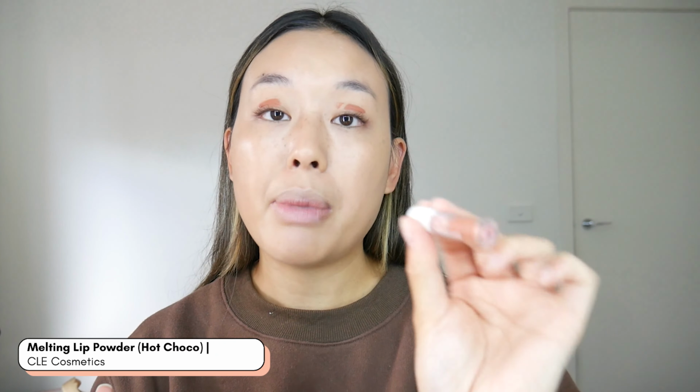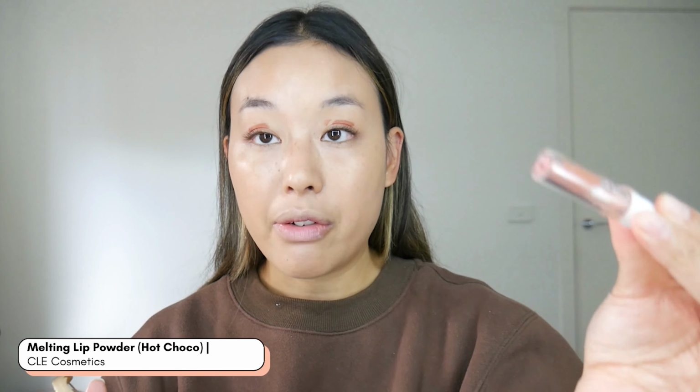Sorry, I am forgetting what to update you on, but I'm just using the Clay Cosmetics Melting Lip Powder in the Hot Choco color. My favorite color to put on the eyes. Sometimes I even put on the cheeks because I just think it's super versatile and nice.